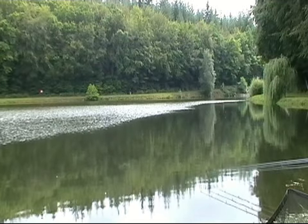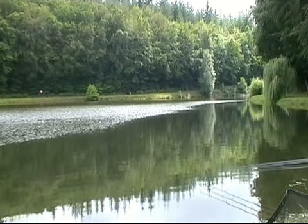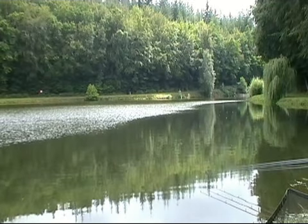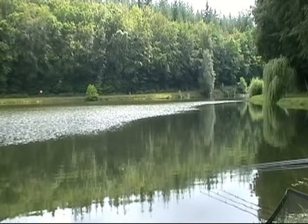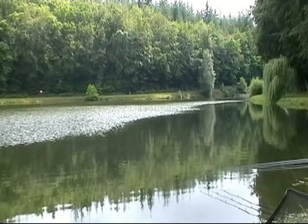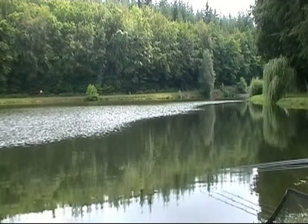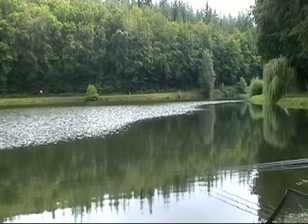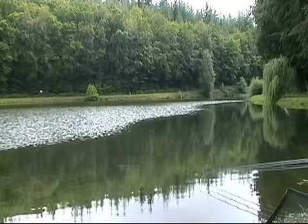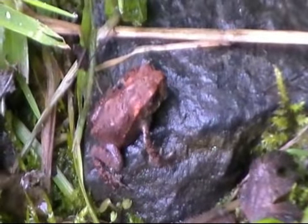There's lots of wildlife about as well: wild boars, coypu, deer, loads of birds, kingfishers, buzzards, lizards. We've seen sand lizards, lots of toads and things like that as well. Beautiful place to be, very unspoilt. On that rock. A French frog!